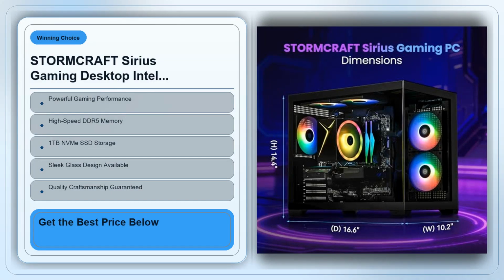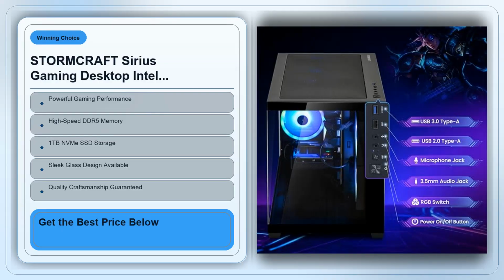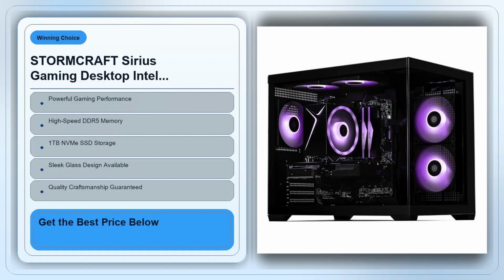Also, the sleek glass design, while attractive, can be a liability in a dust-prone environment. I live in a city with a lot of construction nearby, and I had to schedule a cleaning session every couple of weeks just to keep the interior from collecting grime.